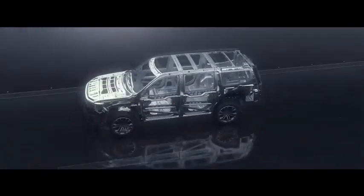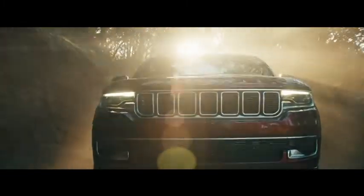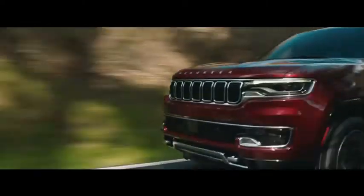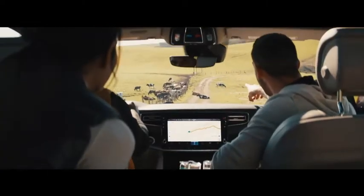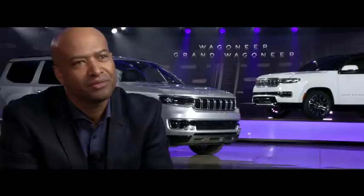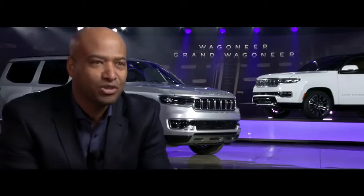Grand Wagoneer and Wagoneer are built on an all-new body-on-frame architecture with extensive use of high-strength steels. This architecture has enabled us to deliver the most passenger volume, second row legroom, third row legroom and headroom, and the most cargo volume behind the third row. It's not just a fancy truck. It's actually a purposeful machine that's made to carry lots of cargo and lots of people safely, but then do Wagoneer things.